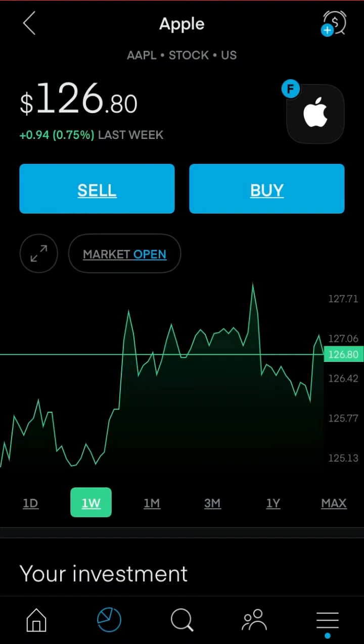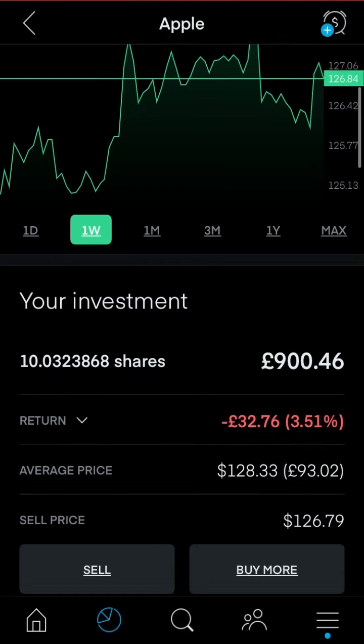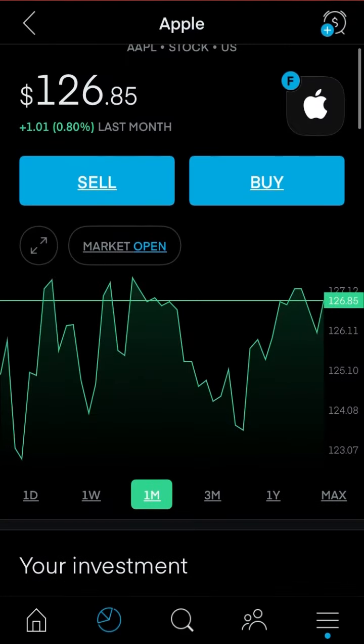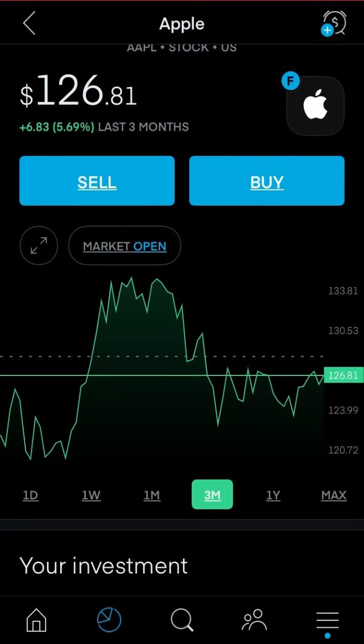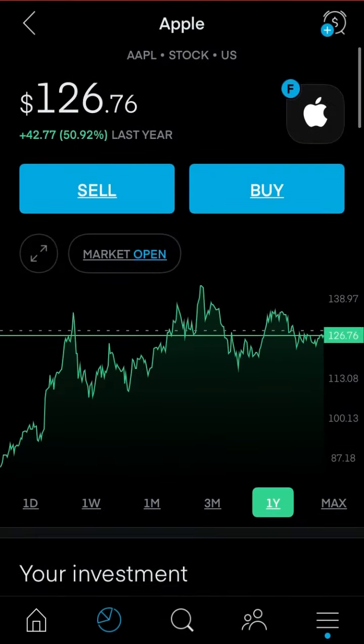So first stock on the list is Apple. And Apple, not really done much movement this week, just up 0.75%. So I own 10 shares and I'm down £32 or 3.51%. In the month, same again, not really up too much. But in the last 3 months, when you zoom out a bit more, the picture looks better. They're up 5.68% in the month, and then in the year, up just over 50%. So looking good for Apple, long-term hold, and I'm just going to see how this one does in the next 5 to 10 years. So that is the first stock on the list, which is Apple.